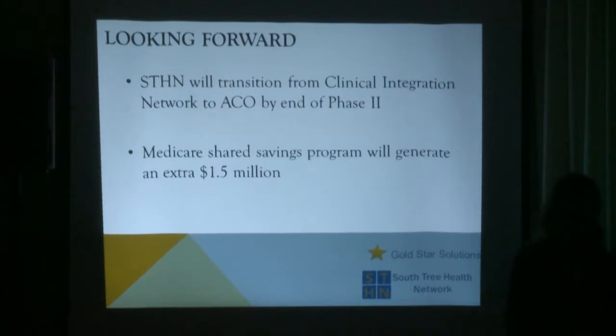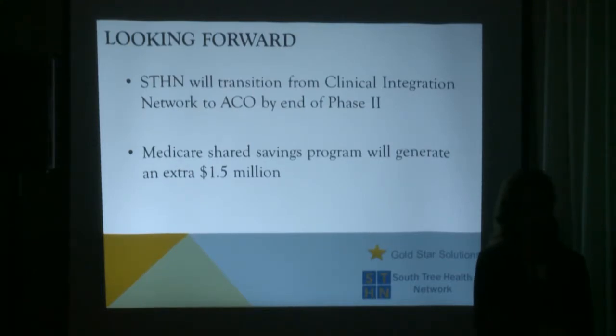And looking forward, South Street Health Network has indicated that they want to become an accountable care organization. Our two-phase system helps them move from a clinical integration network, which focuses more on improving provider performance, into an ACO, which focuses on population health. And as an ACO, they would then be eligible for the Medicare Shared Savings Plan, which should generate an additional $1.5 million, adding to the sustainability of our program.